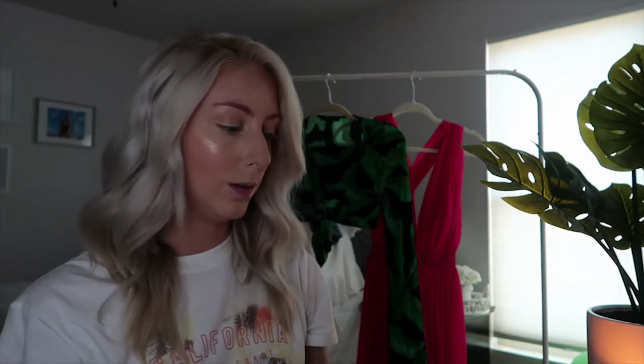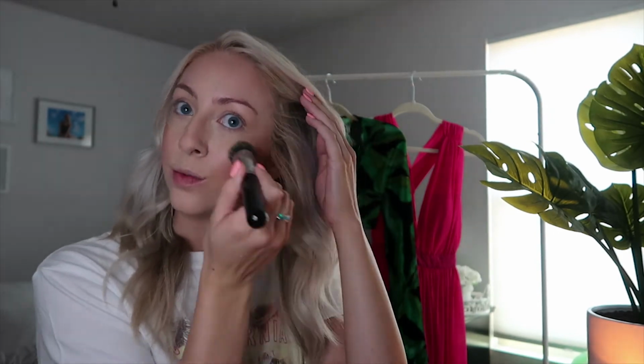All right, and to blend that out, I am using my Sigma F80 Air Flat Kabuki brush. It looks like this. It's really good for blending out liquid highlighters. So as you can see, from the front, you can see it, but not quite. But if you turn to the side, you can really see that glow on your cheek. And I love that, especially in pictures. It looks really, really nice.